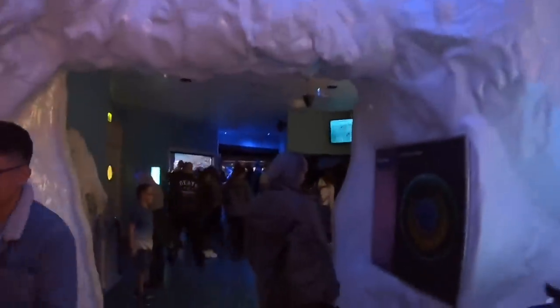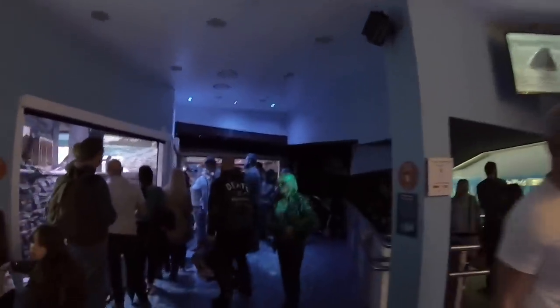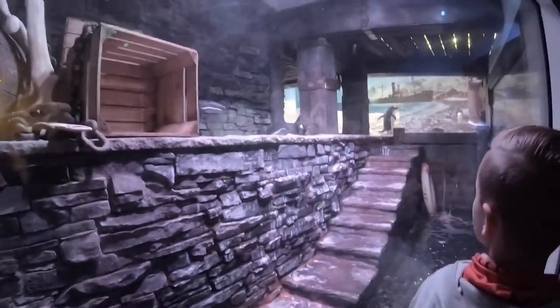There's another ice wall there. How long can you keep your hand on it before it freezes? Oh, it's really cold. Obviously the penguins are down here. Oh, there's like a board there giving you the names of the penguins. I like it, innit? It's really good. I like the way it's sort of themed as well, like a pier.